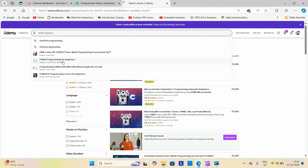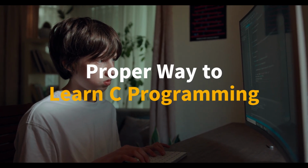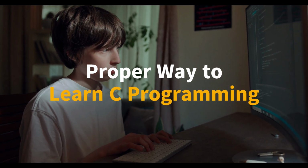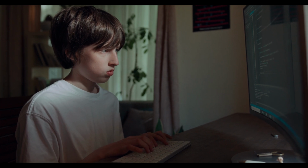How to learn C? Learn C concepts from basics. Pick an online compiler and start practicing. There is no shortcut. Practice makes a man perfect.